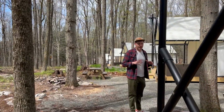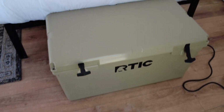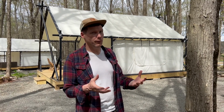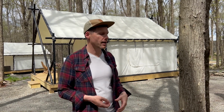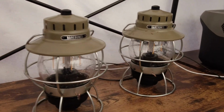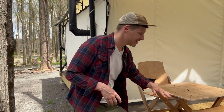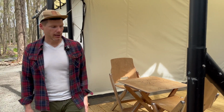One thing that we have in all the tents is an Arctic cooler, which is a really beautiful rugged cooler that people can add ice to and then store their drinks. We do have mini fridges, but a cooler is another great way to take it out to your picnic table and enjoy it. We also have Barebones lanterns, Barebones enamel, as well as some really nice furniture. This is a little bit dirty right now because it hasn't been used for the season, but some really nice, beautiful Barebones outdoor furniture is part of the campground as well.